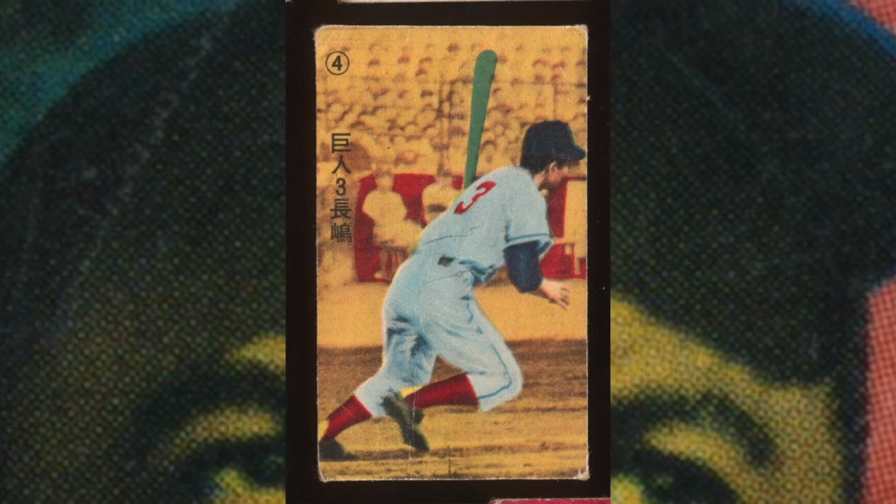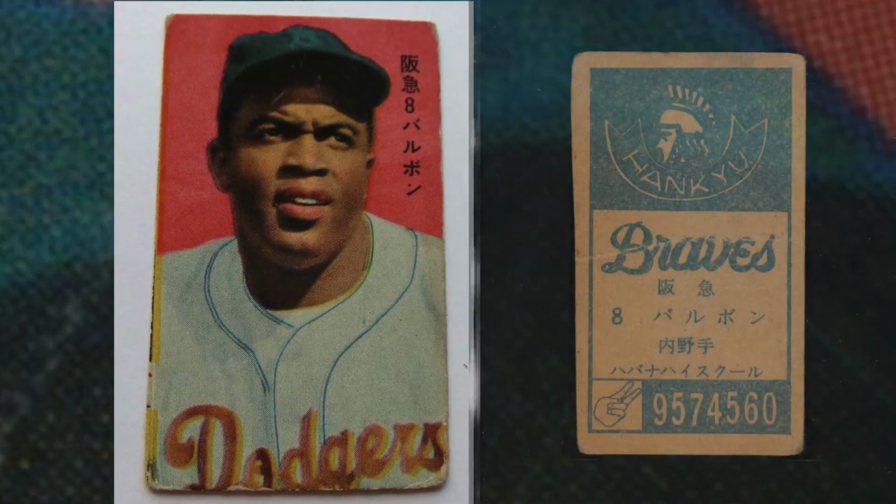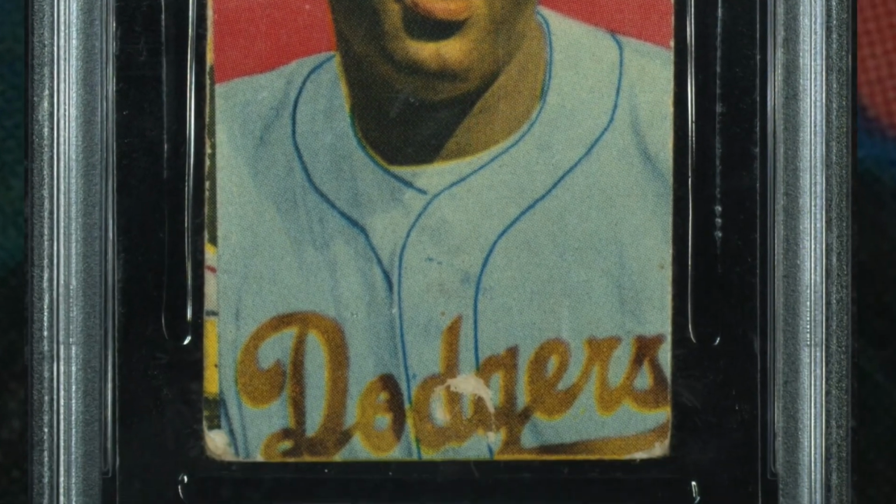All Japanese baseball players who are mostly not significant to American collectors, but then there's the Jackie Robinson Roberto Chico Barbone error card. A true piece of history, a true ghost that you may never see in person in your lifetime. The most rare vintage Jackie Robinson baseball card known to exist.